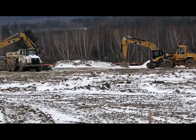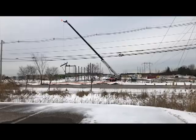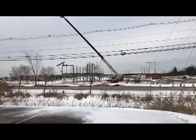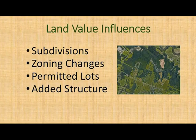Changes to a parcel affect the property value. For example, if the open field becomes developed, then the new value will be significantly greater. Not only does new construction change the market value of a property, other influences could include subdivisions, zoning changes, or permitted lots. On a smaller scale, if you build a garage or add a deck to your home, that will increase the property value.